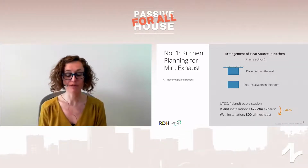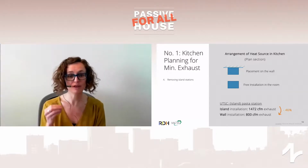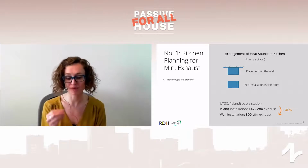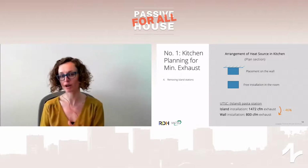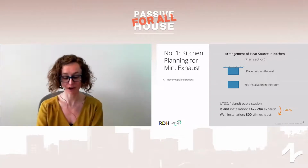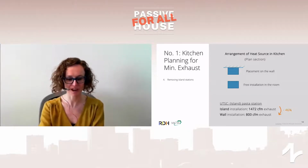We can go even further by removing island stations. Quick example on the screen: we achieved at UTSC a 46% reduction in exhaust requirements by moving the pasta station from an island setup to an against-the-wall setup. So big, and not costing anything, with a bit of care in the layout.